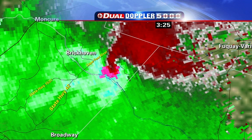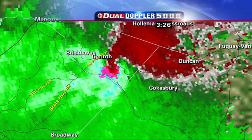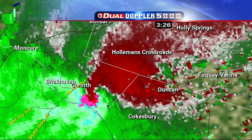Of course, there's the Cape Fear River. There's the greatest rotation signature that we're seeing right now in the Boot Hill portion of Chatham County. There is the Corinth community. There's Cokesbury. There's Duncan. There's Holloman's Crossroads up here. There's really no other communities coming up on the radar right now, but if you're between Corinth, Holloman's Crossroads, Cokesbury, Duncan, there's a Columbia Springs in the area, you are under the threat right now, and the storm continues to bear down on southwestern Wake County.